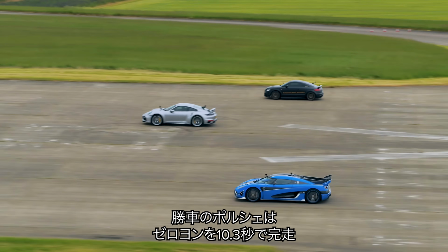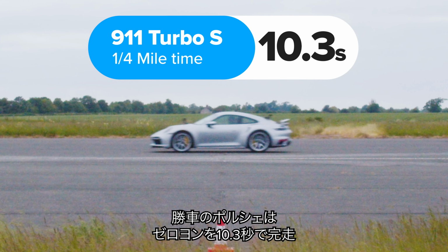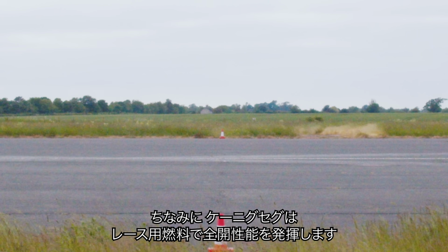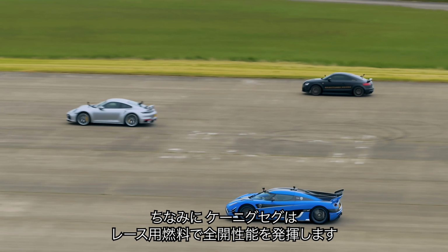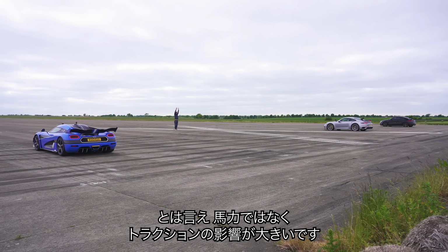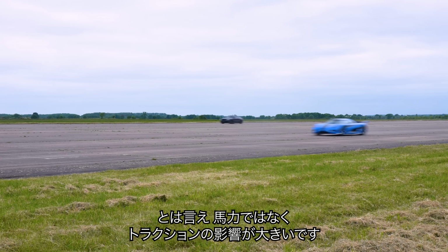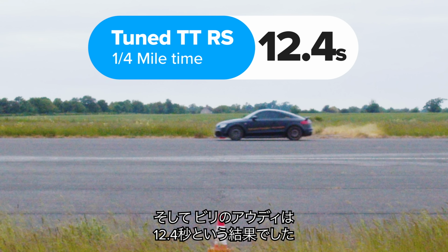Well, the Porsche won, completing the standing quarter mile in 10.3 seconds. The Koenigsegg was second with a time of 10.4 seconds. Just so you know, the Koenigsegg was running on a mix of super-unleaded and E85 fuel, so wasn't at full horsepower and was most likely putting out about 1,250 horsepower. Though this won't have affected its quarter mile time much, as traction, not power, was the issue. And the Audi was last. It took 12.4 seconds to complete the standing quarter mile.